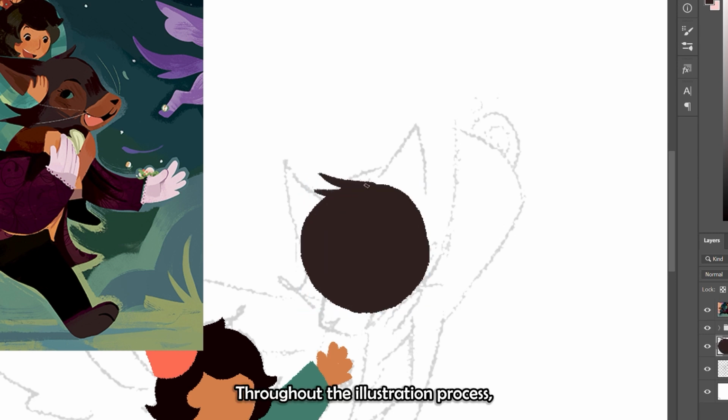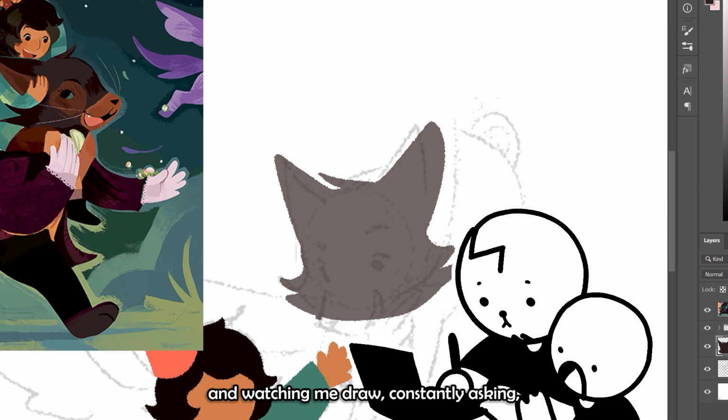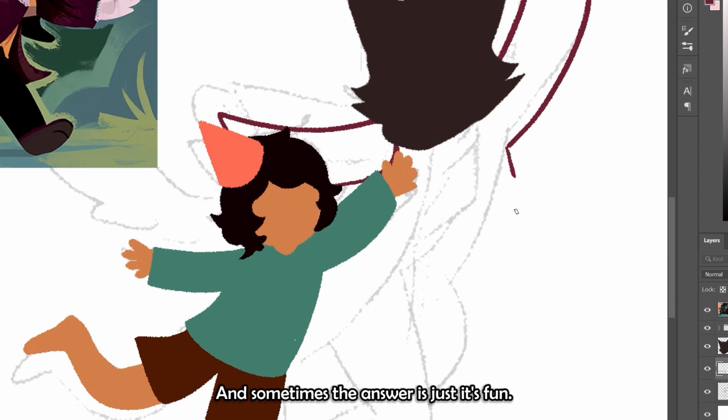Throughout the illustration process, I think of having a 5-year-old standing over and watching me draw, constantly asking, why are you doing this? Why are you doing that? Like, why does it look like that? And sometimes the answer is just, it's fun.